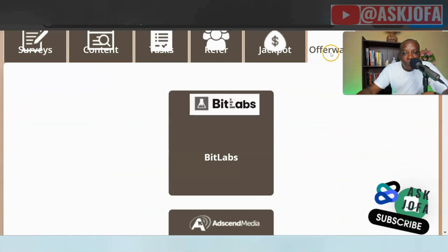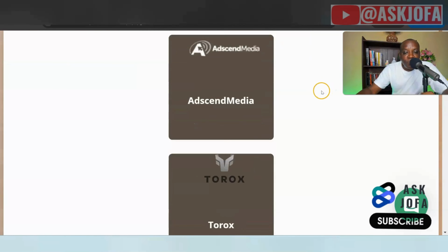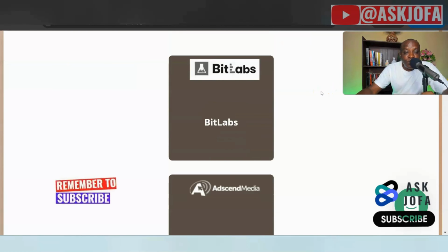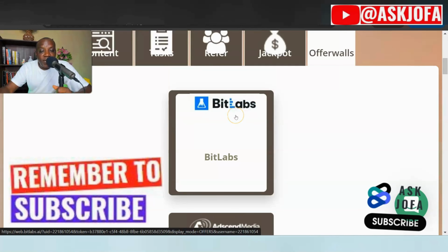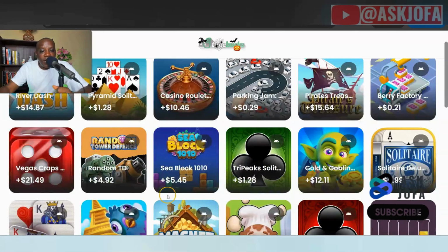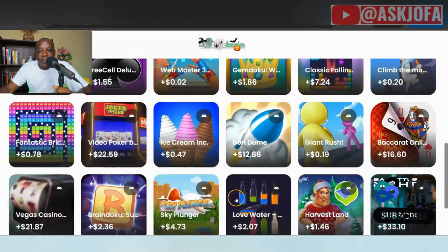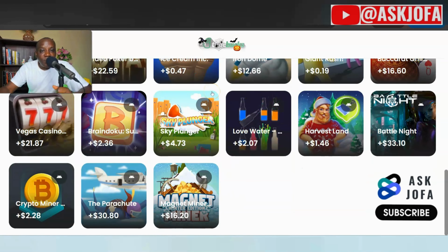Another great way to make money on TimeBucks is using offer walls. These are third-party companies that TimeBucks will direct you to go and make money on their website. If you click Bitmap, this is one great way to make money under offer walls. Look at so much money you can make playing games with your phone, tablet, or computer system. Look at this $14, $10, $10, $12, $21. So many of them. All you need to do is just to click and start playing with your phone, and you can do this from anywhere in the world.